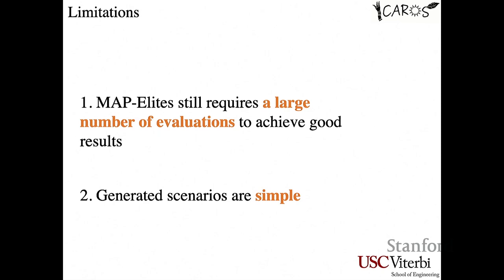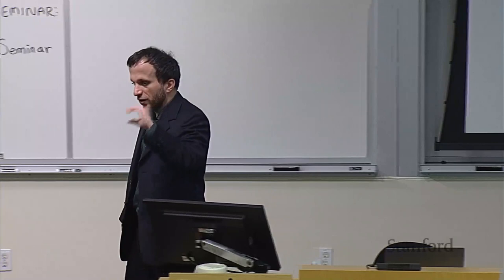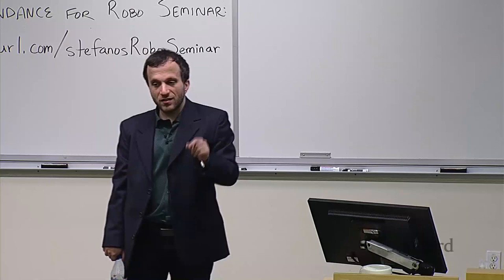Just a quick question. So for each point in the MAP-Elites space, one of those cells corresponds to many particular instantiations of the same measures? So for each point, there is one specific scenario. It's an instantiation of the scenario parameters, so that is a specific human input trajectory and a specific object location. I see.